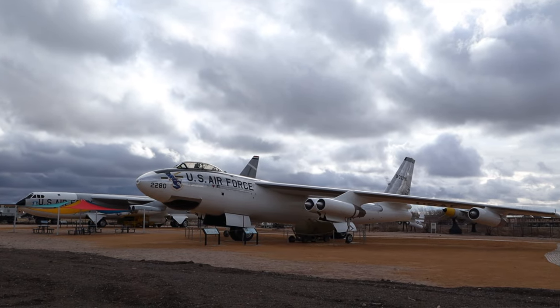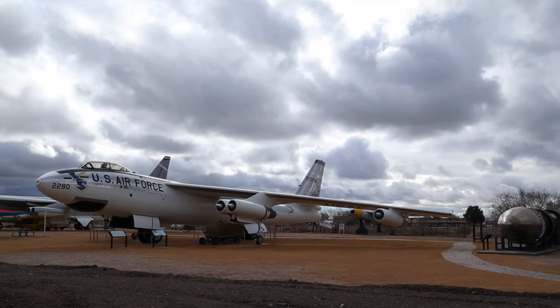Well, as expected, that was a little bit heavy, but really, really interesting, really informational, great exhibits. Really cool planes and bombs and replicas, but really cool to see in person the scale of them and how big they actually are.